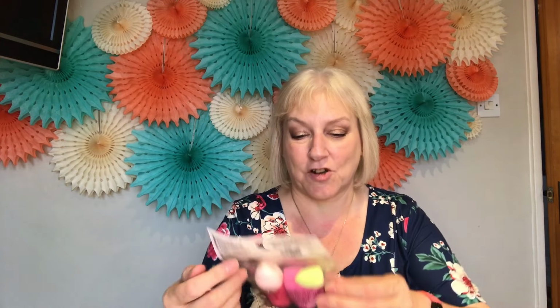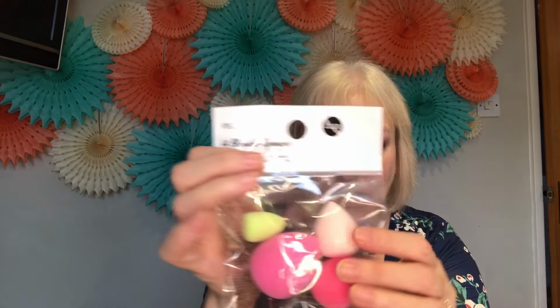I picked up some more makeup sponges. I've got a few of these, but it's always good to have a few in stock. And I like the different sizes in this packet. Thought these little ones might be good for, you know, under eye concealer, things like that. So there's 4 in the pack, and they were £2.50. I do feel like the bargain shops like Primark and Poundland and that are getting a little bit more expensive now, but still, you know, really good value.